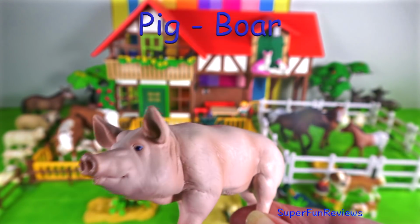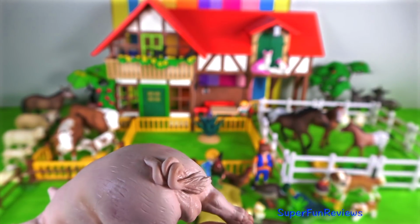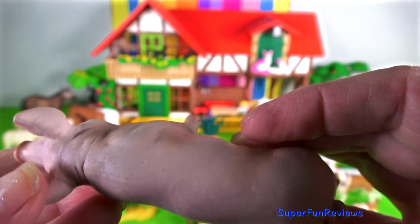The male pig is called a boar. Pigs don't have sweat glands, so to cool off, they roll around in the mud to cool their skin. The layer of dried mud protects their skin from the hot sun.